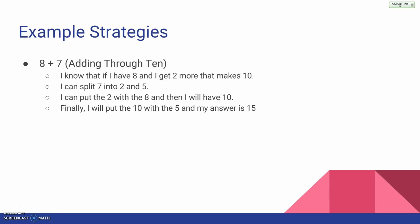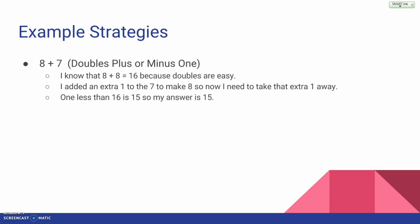So learning all those combinations will help them do this kind of addition, and when we get into multi-digit addition next year in 2nd grade.